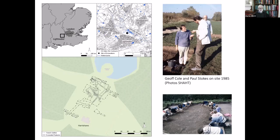It was initially focused on the core area that we're going to come back to here, but it spread out, exploring areas as time went on. Geoff, who you can see here in, I think, the initial season on the site with Paul Stokes, developed the excavation as a really very good and interesting project that involved large numbers of volunteers and school children. He established a Young Archaeologists Club branch on the site, drew in lots and lots of volunteers from the region and students, as I say, from Durham.